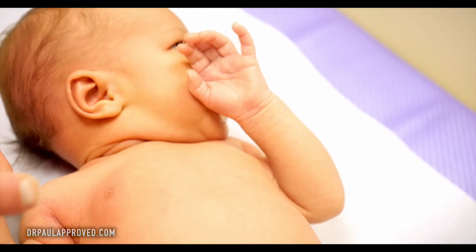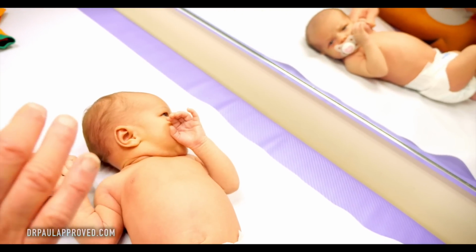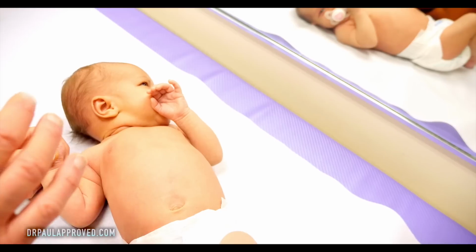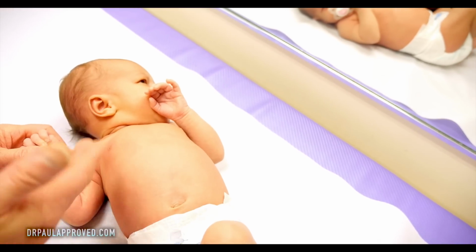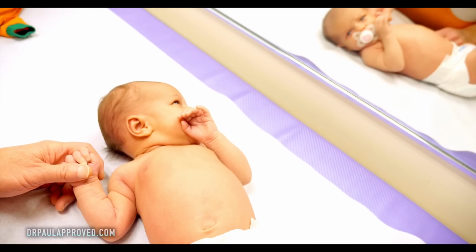I have seen these newborn breast buds last for as long as 3 years. It's usually just a matter of weeks or months. But just so you're aware, it can last a long time and it's normal. It's absolutely no big deal.